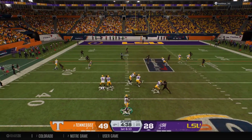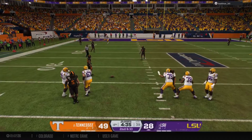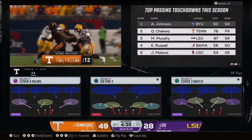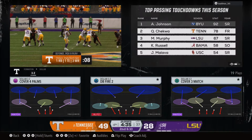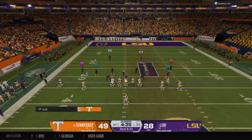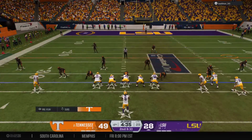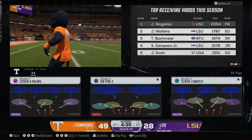Looking to chuck it again. The pocket breaking down. It's incomplete. He was hit as he threw. Good pass rush there on first down. My gosh, Chris, it's been a rough night for this offense and this poor quarterback. Took a shot there as he released the ball, and the defense is just teeing off on him here late, these obvious drop-back situations. And now the defense decides to spend a timeout to regroup a bit.